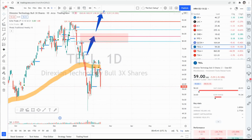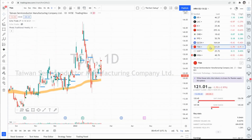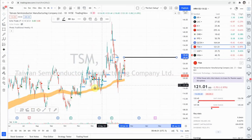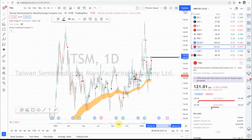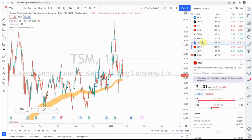TECL. Nope. Tesla. Nope. TSM. It's above it. The most aggressive setup. And what I don't like here, okay, check this out. That's flat. That roadmap is not really an uptrend. It's rolled over. It's kind of sideways. We did make this higher high, but it didn't go out to targets really. And it's been sideways for a year, so despite the chip stuff, we're going to cut that one.